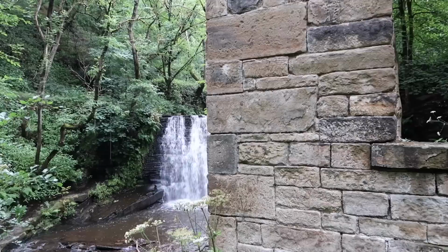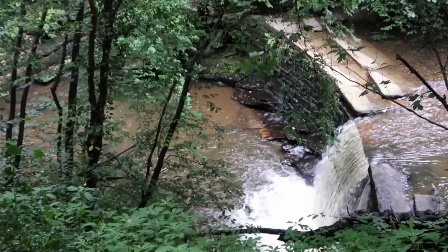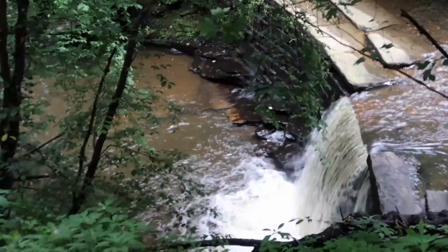So as I suspected, just on from Ashworth Mill was another little weir. Quite beautiful, but we had to stand on the edge of a ravine to try and get shots of it. Very difficult to get to, but there it is for you. I strongly suspected that was there.